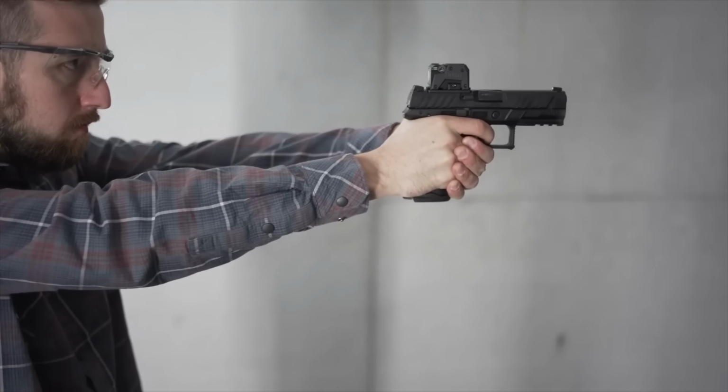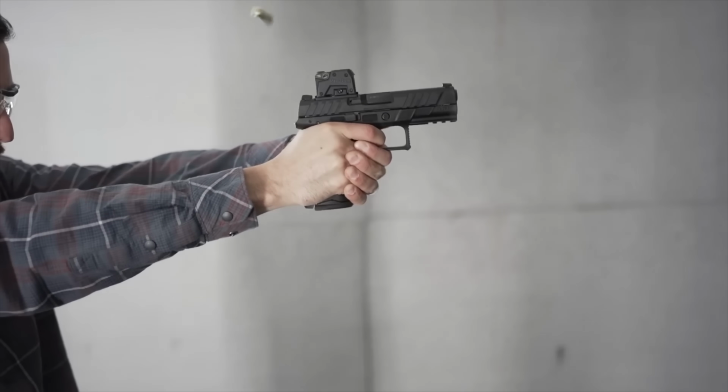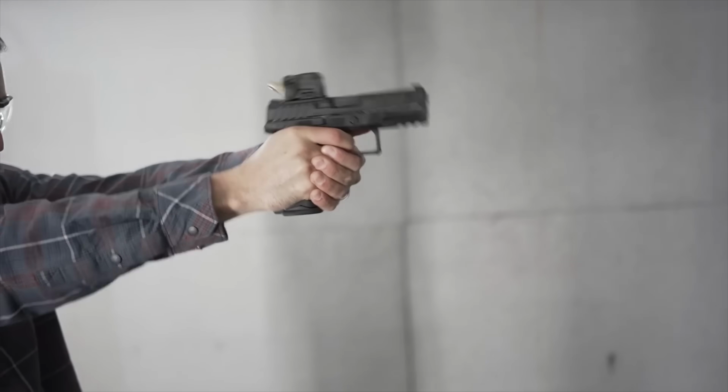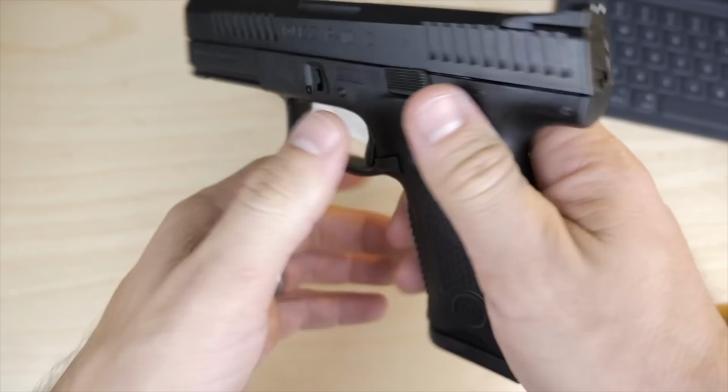On paper right now, the APX-A1, a gun that has hundreds of thousands of copies in the hands of military and law enforcement as we sit here today, might be your best bet. But man, if you're looking for a P10C, now's the time to get one.